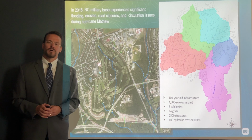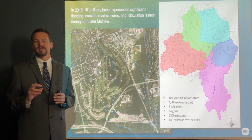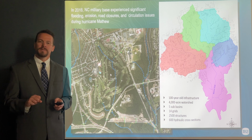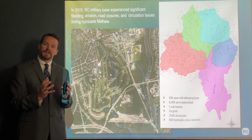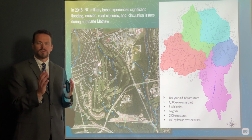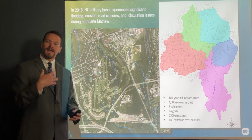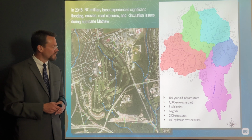For this particular project, we combined the hydrologic and the hydraulic modeling into a PCSWMM model. And what we're showing here is the subdivision of the approximate 4,000 acre watershed into 5 subbasins. We also organized the model according to 14 grids that structured the existing SDSFIE compliant GIS database that essentially inventoried and cataloged all of the storm drainage structures that influence how the system performs.